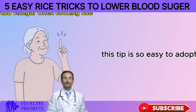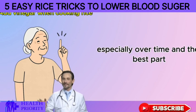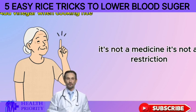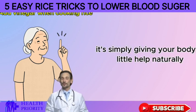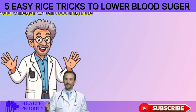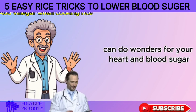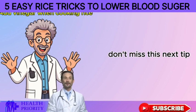This tip is so easy to adopt, and yet its impact can be profound, especially over time. And the best part, it's not a medicine, it's not a restriction, it's simply giving your body a little help, naturally. And now, let's move on to something just as surprising: how oatmeal, when paired with rice in the right amount, can do wonders for your heart and blood sugar. Don't miss this next tip.